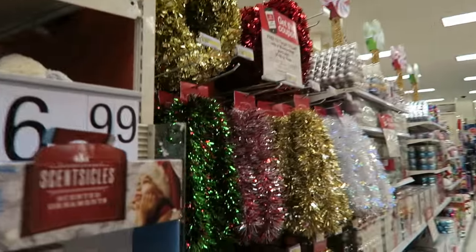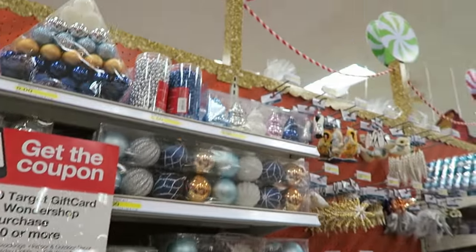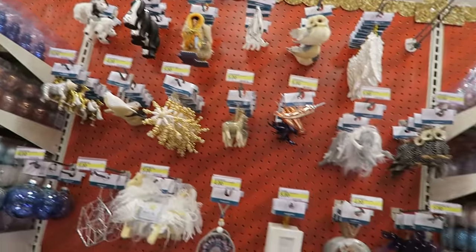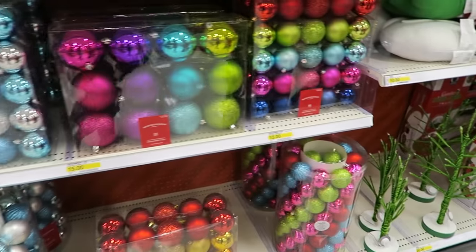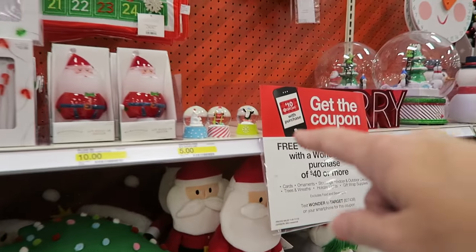And now we're over to the decorations. They're all plastic now. I know. They don't feel like the one we have. That's cute. I like the little bitty snow globes.